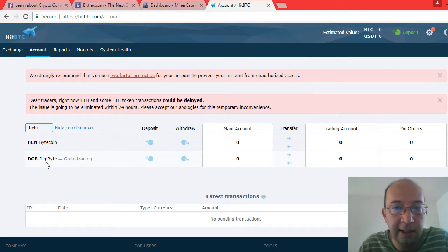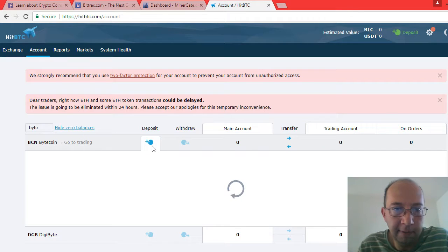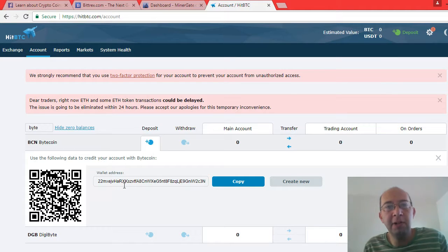If you click on any of these deposit addresses for any of the coins, it'll give you this long, ugly number, which is not human friendly. Look, I'll click on deposit here. You see this 22MEXJV capital H A capital R, right? If you were going to try and type this on the other side, you'd have to get every capital letter right. Don't even try it, okay? You either scan this.